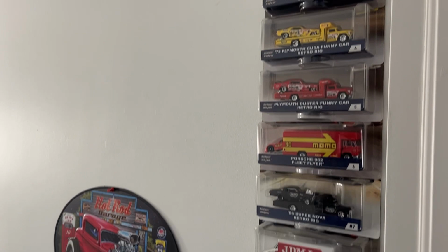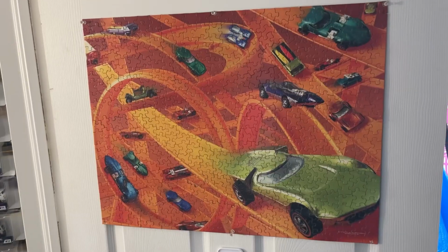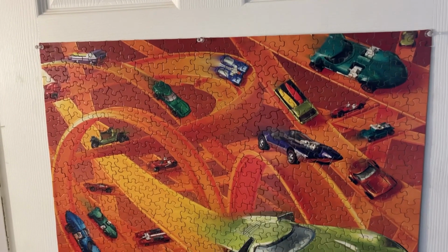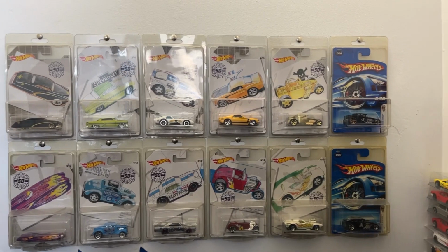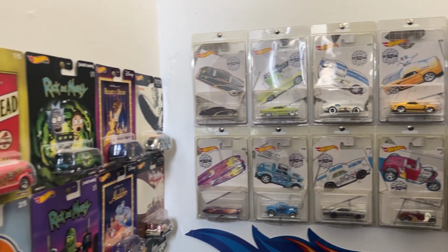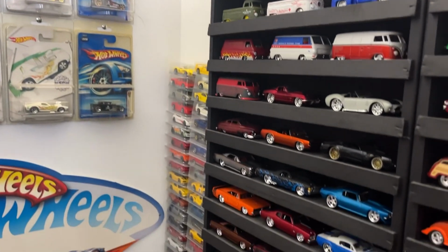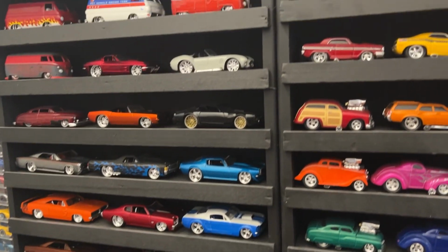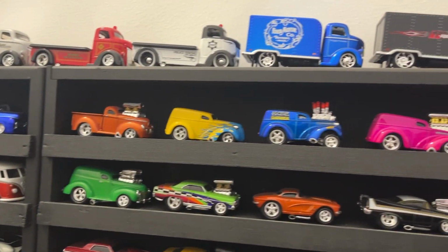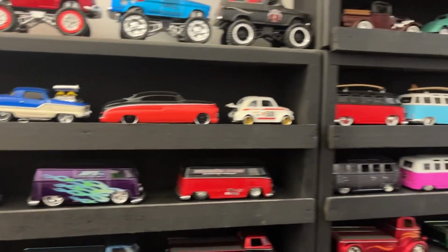This is the stairs going down, just to give you an idea. He's got every single team transport released. And he goes for the historical, classic stuff, because this is the stuff that he had when he was a kid. I'm gonna take my time, guys, and try to get as much as I can, but wow. This is just in the stairwell going down. He's got everything set up beautifully, and he categorizes everything.